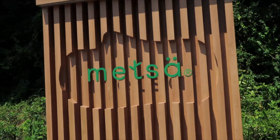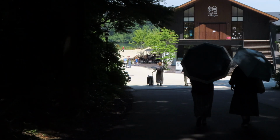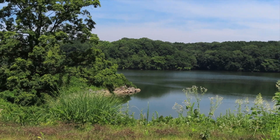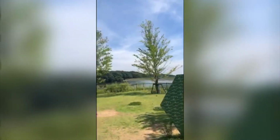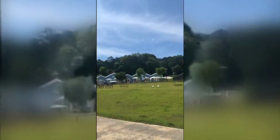And like I said before, this park is part of a bigger attraction called Metsuya Village, and this part is just free to enter. I want to say it's inspired by Nordic or Scandinavian countries with huge nature, the architecture, and I don't know, the vibe. But I can't find any information about it.